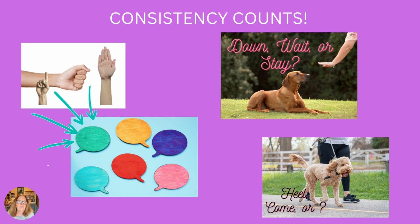If you use a flat open palm as a hand signal, in this situation, is this a signal to the dog or a cue to the dog to do a down? Is it a cue to do a wait, or is it a cue to do a stay? And how you have taught this to your dog is going to dictate whether they understand what you're trying to communicate. Another really good example of that is when we have our dogs on leash.